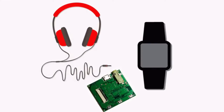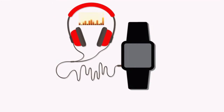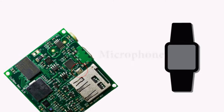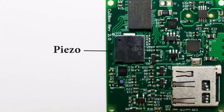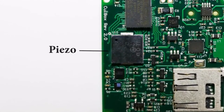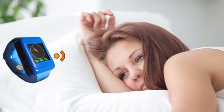CulBox has an audio output that can be used to play music from the SD memory, so you can easily make a music player. It also has a tiny onboard microphone that can be used for recording audio or listening to voice commands. Besides the audio output jack, CulBox has an internal small piezo speaker that can be used to play alarm beeps or ring melodies. So why don't you make your own alarm clock yourself and wake up with your watch in the morning?